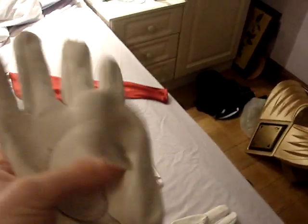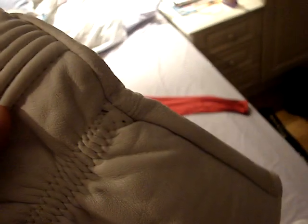Stitching going across there, and then you've got this curved design here on the palm. This is really soft leather, really good material. It's super comfortable to wear, and he got my measurements spot on. These cost, off the top of my head, I can't really remember, I'm afraid. I bought these jointly with a helmet, so I don't have these priced separately.